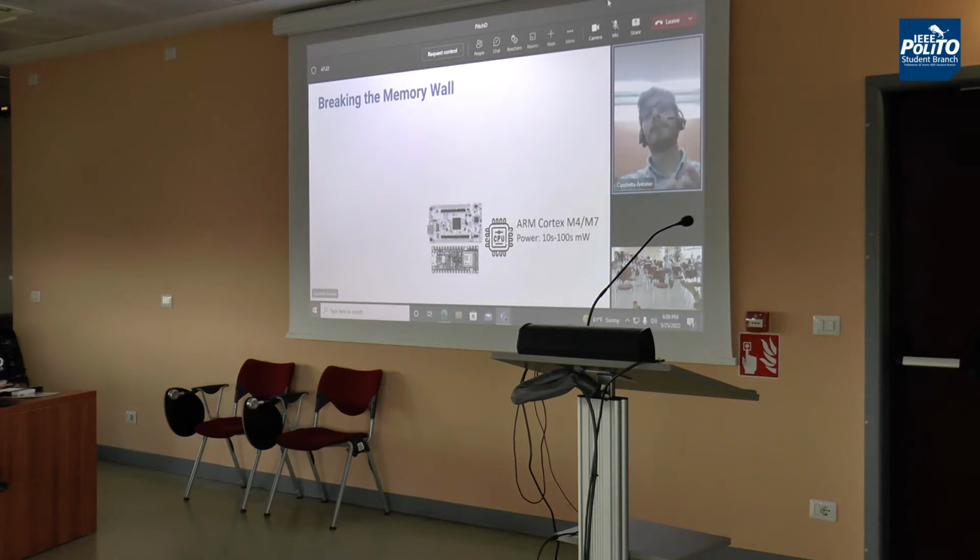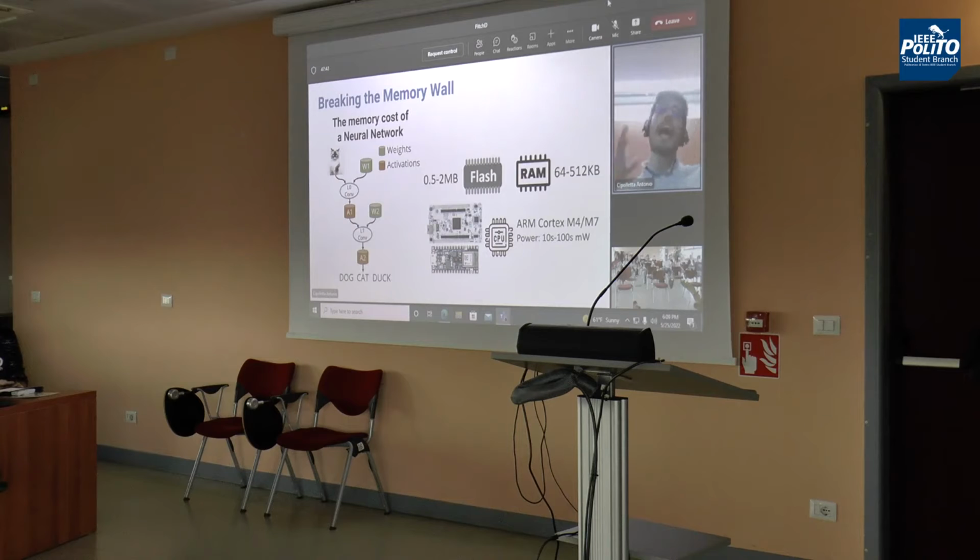Usually, tiny embedded systems are powered by microcontroller units, which are low-power devices with small flash memory, so a small non-volatile memory of 1 to 2 megabytes, and also very small RAM, so a small volatile memory of tens or hundreds of kilobytes. When analyzing the memory cost of a neural network, this is split among two components.